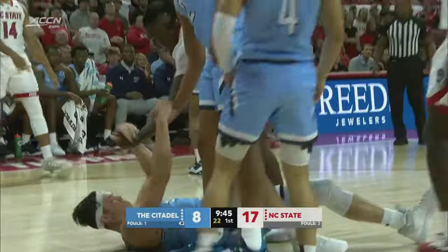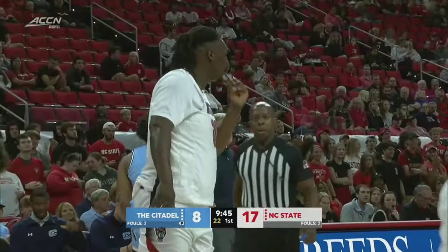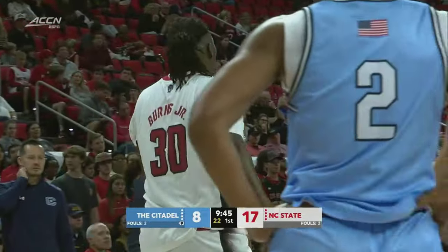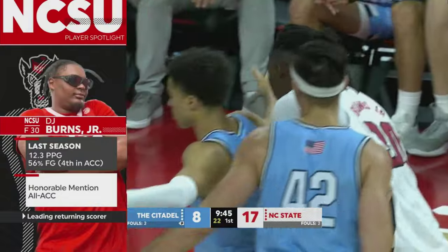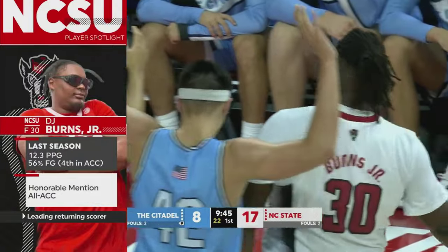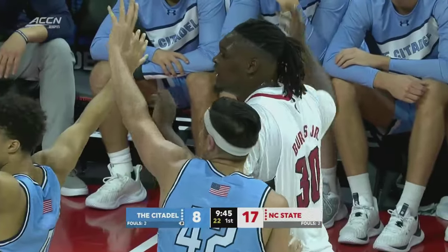And a blocking foul away from the ball as Burns ends up on Malora Brown. Now Burns, in the first 10 games of the season, he played 16 and a half minutes. That was his average, but after the Mihorčić injury, the last 24 games, over 25 minutes his average. And as you can see, one of the better shooters in the ACC.